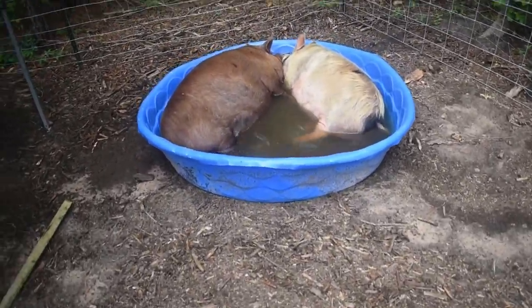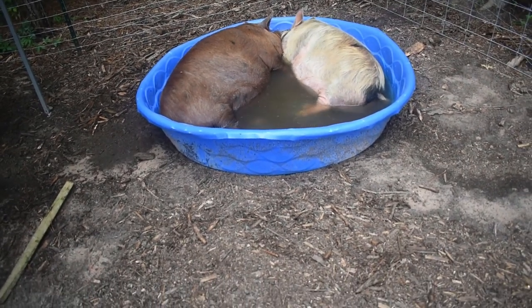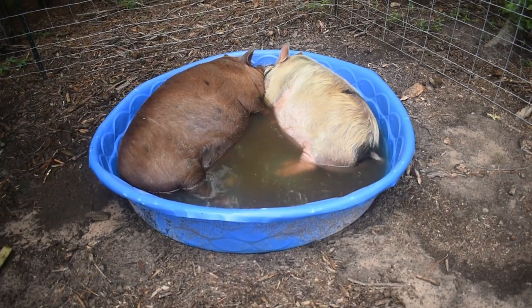So they are very, very happy. This pool is a lot bigger than their last one. They can both fit in here a lot easier than the last one. We do still have their old one. I'm gonna get in the shade here a little bit more. They're chilling in the pool now.